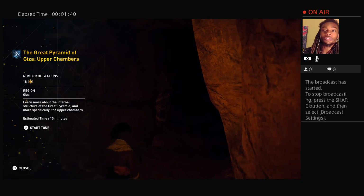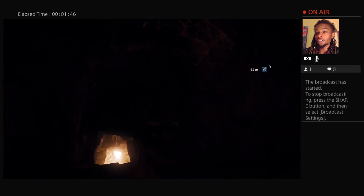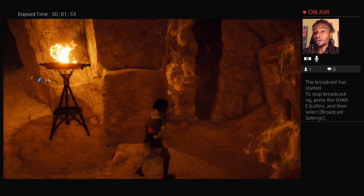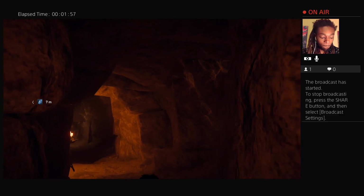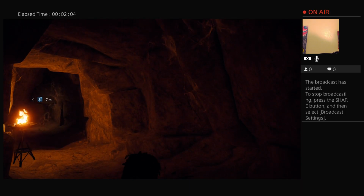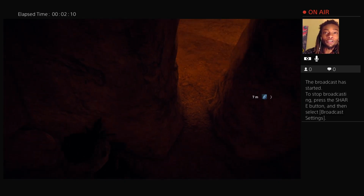That's the upper chambers. No, I don't want to do the upper chambers. Let's do the subterranean. But you see how it's all dark in here? It goes up a bit, and that keeps going up to the left, and then you go this way to the right, and you gotta squeeze through here. Fake gateway and the real way was hidden. Yeah, like they said they had the booby traps and stuff.